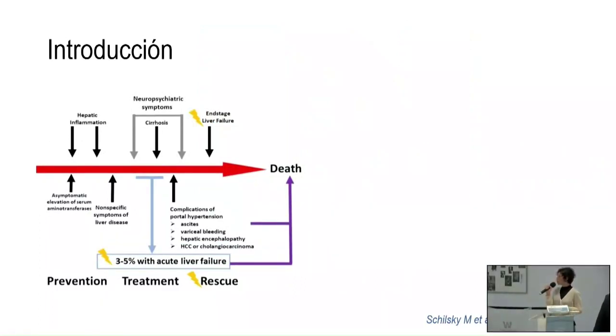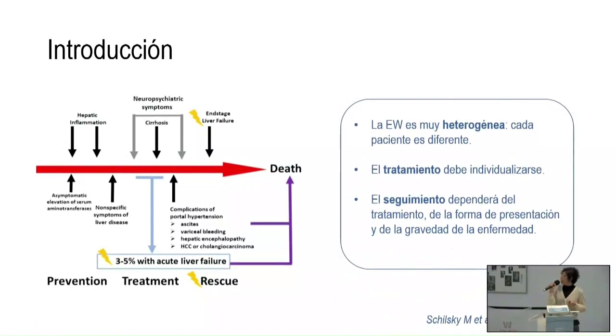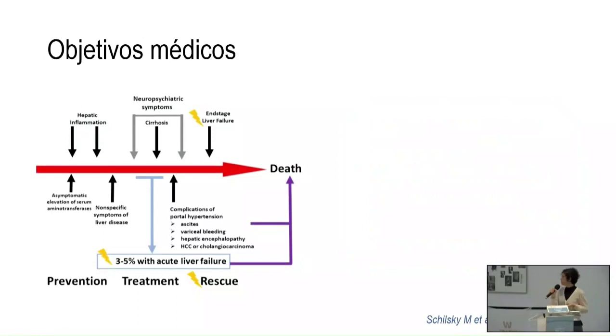This was published last year. It's something that I really like because we can see here how dynamic the disease is and how important early diagnosis is. It will depend, of course, on when it was diagnosed, whether early or not, advanced or not disease. So we move forward with one type of treatment or therapy rather than another one.